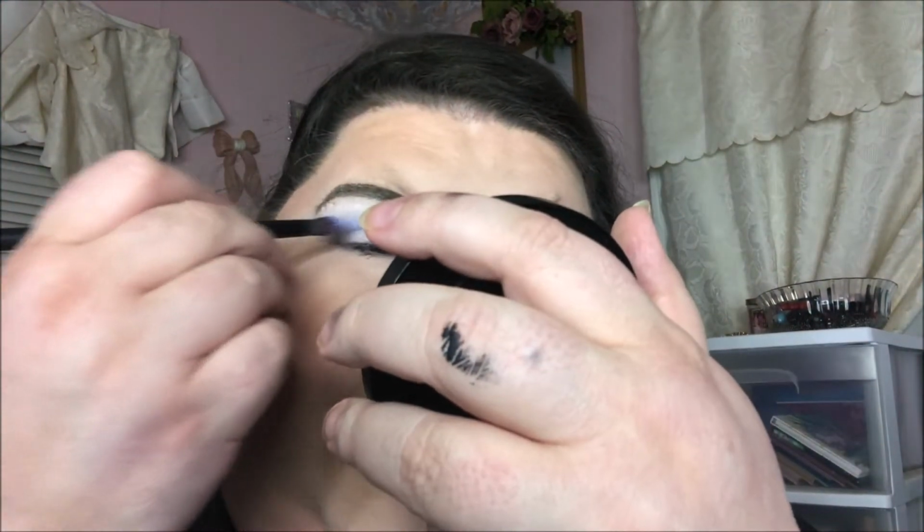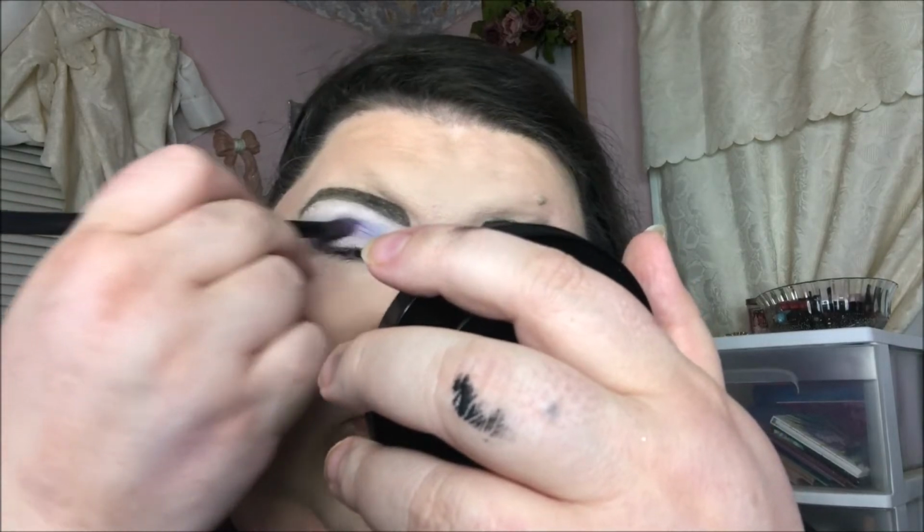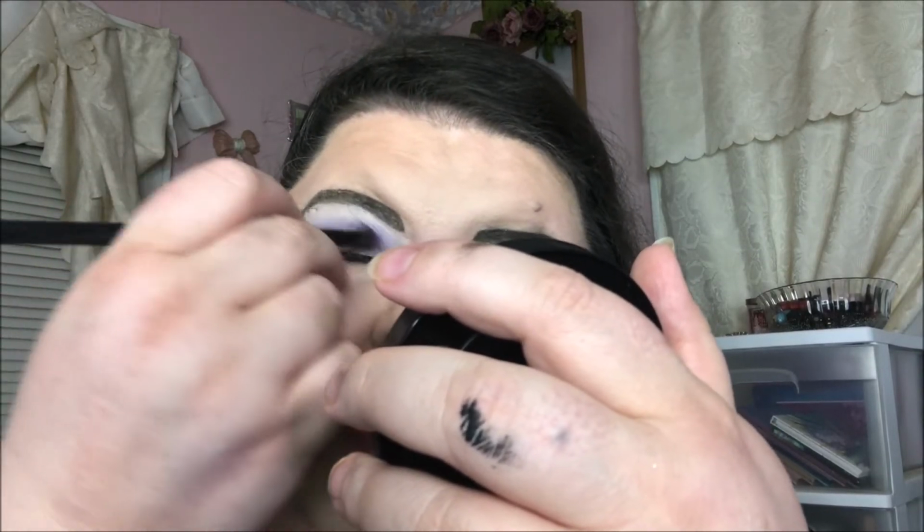Now these do have some kick up, I will say that. So if you don't like kick up or powdery eyeshadows, you might not like these. But neither one of those things matter to me.